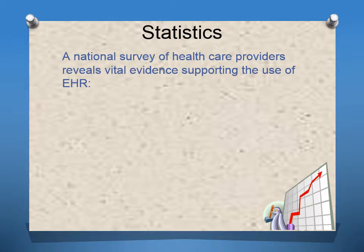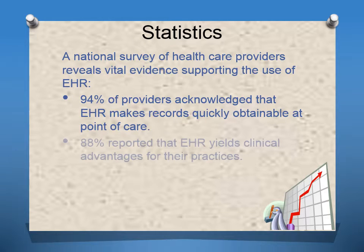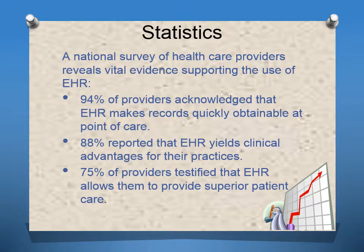Here are some statistics. A national survey of healthcare providers reveals vital evidence supporting the use of EHR. 94% of providers acknowledge that EHR makes records quickly obtainable at point of care. 88% reported that EHR yields clinical advantages for their practices. 75% of providers testified that EHR allows them to provide superior care to their patients.